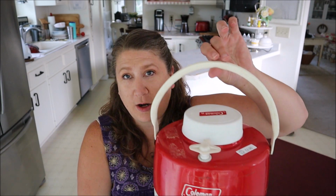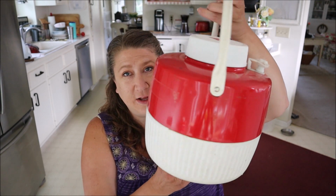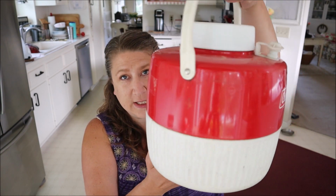Alright, so that brings me to my last 2 favorite items, I think, of my haul this week. The first one being a vintage camping item that I am so thrilled about. It is a water jug. Look at this sucker, you guys. And it's in the red and white. I mean, how gorgeous is this?